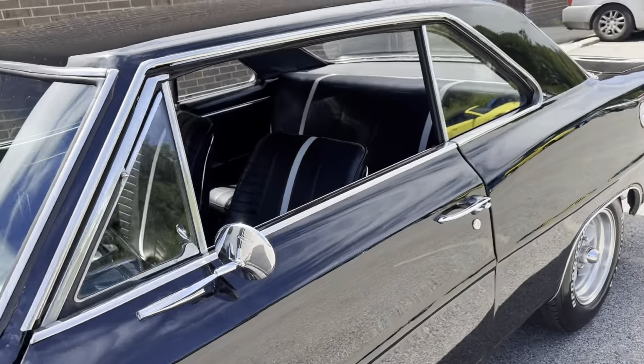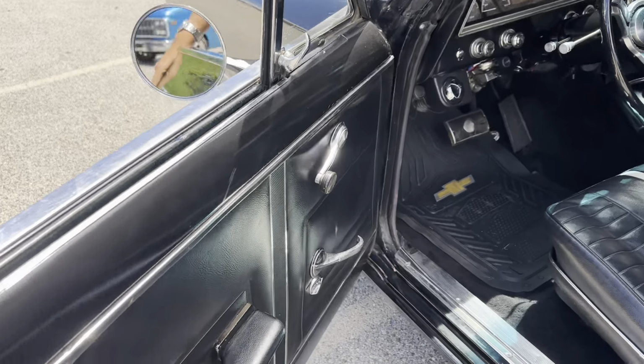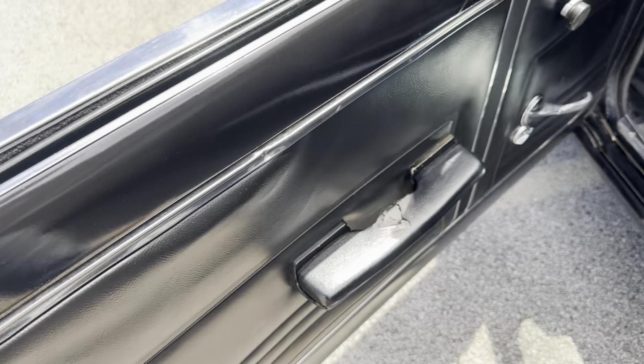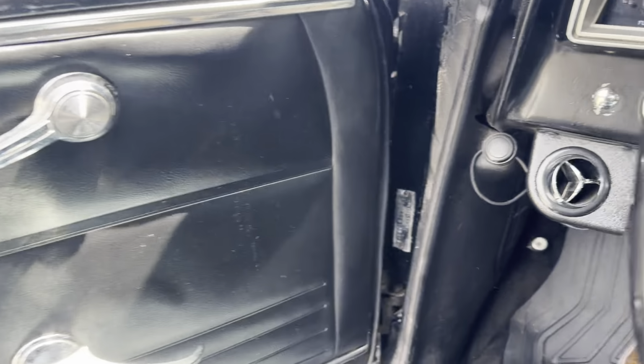The body gaps, really, really good. Glass is in great shape. The interior, you got one tear on that armrest there. That's about it. Door jambs are really clean.